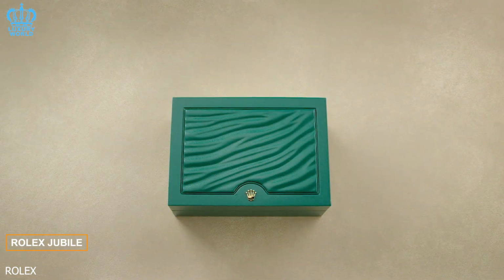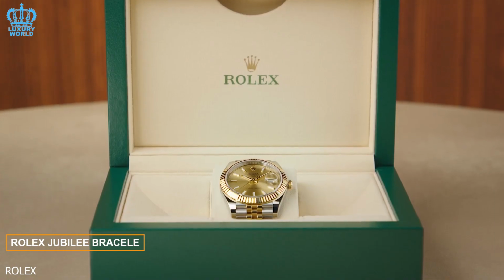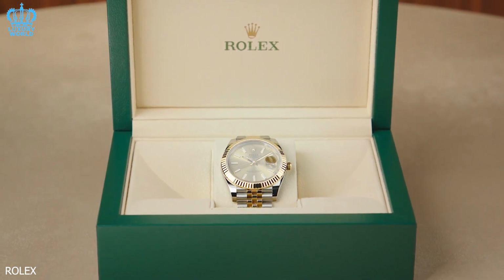So, in summary, watches with a smooth bezel and an oyster bracelet are usually a pass unless they come with the Jubilee bracelet. Let us shift our focus to the Rolex Jubilee bracelets. They are certainly in demand and are considered definite buys. However, you should exercise caution when it comes to the dial variations.